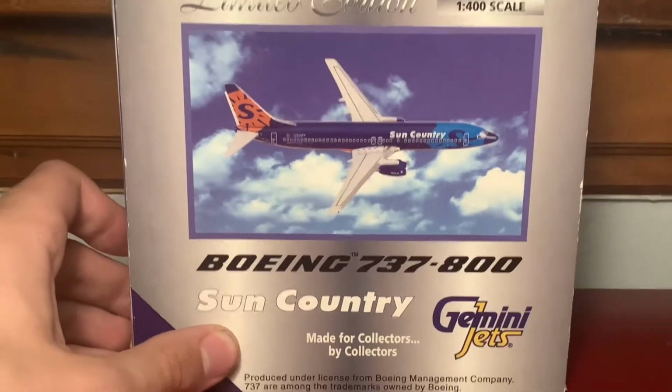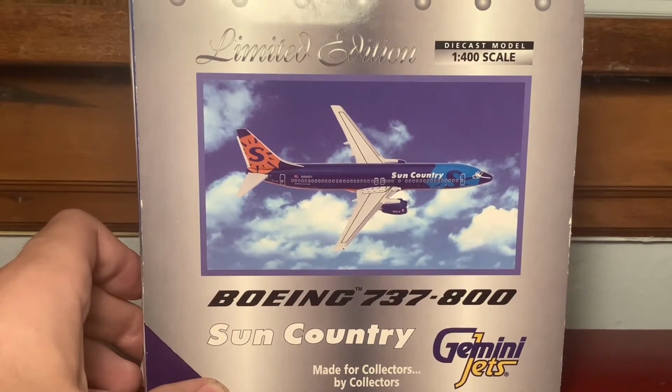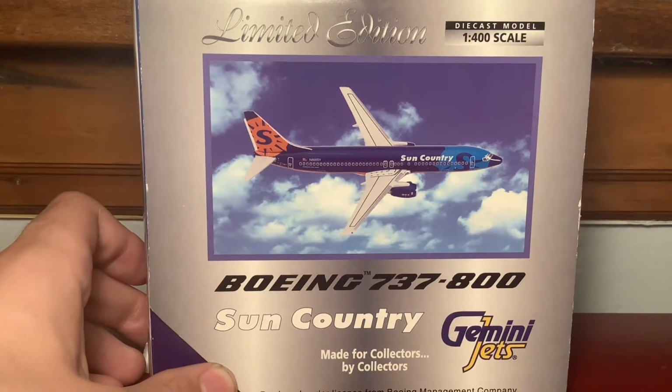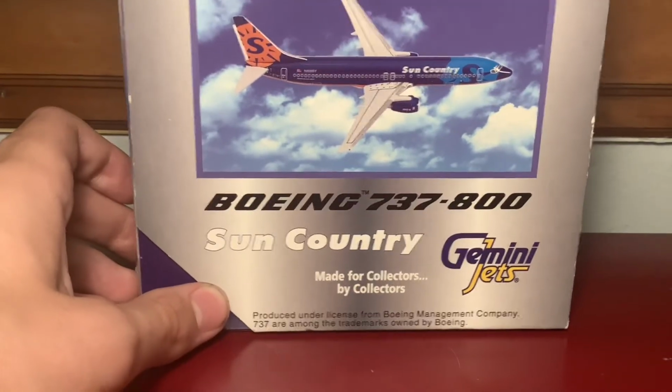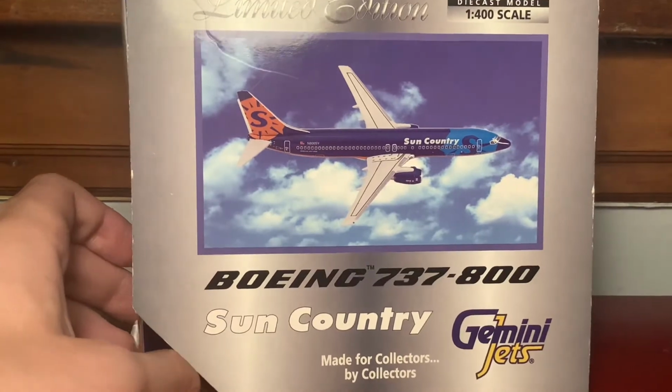So here I'll pull up an image of the eBay bid right there, so you can tell that I'm not lying. But we'll start a review of the box here with the front. Of course, this is the old silver box, which is quite nice, just like the Northwest that I recently got. The Boeing 737-800 Sun Country right there, and there's the digital image of the aircraft.